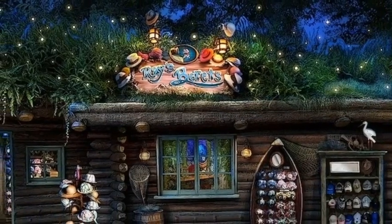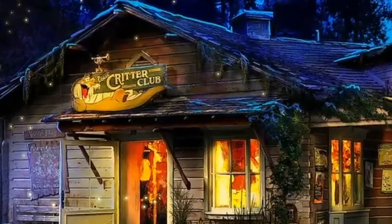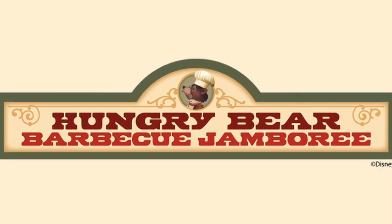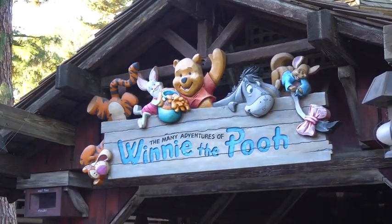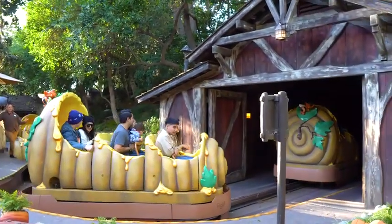Expected to open on November 15, 2024, Critter Country will reopen as Bayou Country when Tiana's Bayou Adventure opens. The Briar Patch will be rethemed to Raised Berets, whilst half of Pooh's Corner will become Louie's Critter Corner. The Hungry Bear restaurant will reopen as the Hungry Bear Barbecue Jamboree, loosely themed to the Country Bear Jamboree that used to be located in Critter Country, where the many adventures of Winnie the Pooh continue to exist.